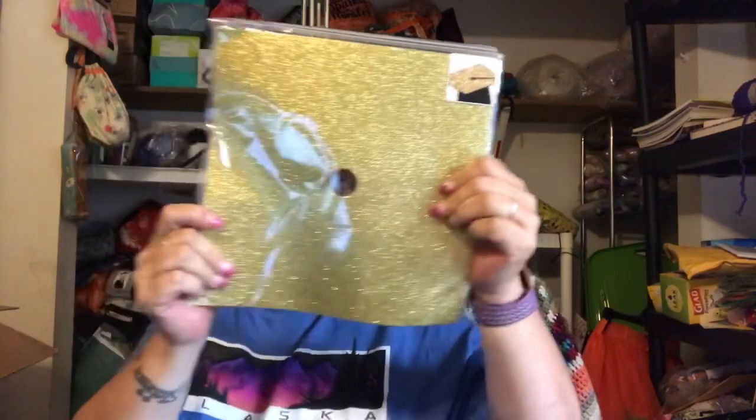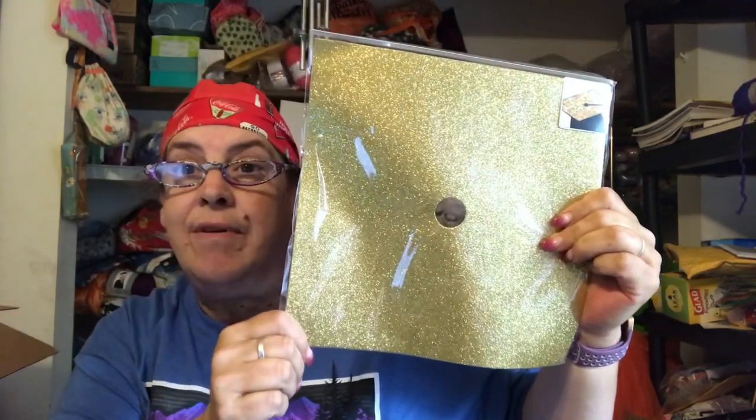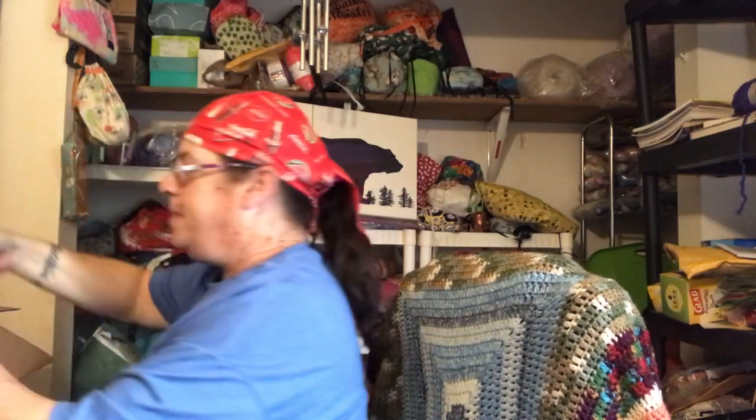Let's see what this is. Oh, a sticker for a graduation cap. I can save this for Devin whenever he graduates in 4 years. Or, I know I could find something to use this for. I'm running out of room over here. Okay. Let's see what this is.